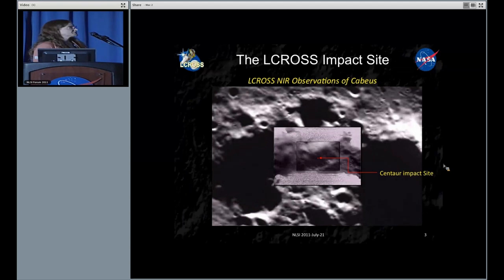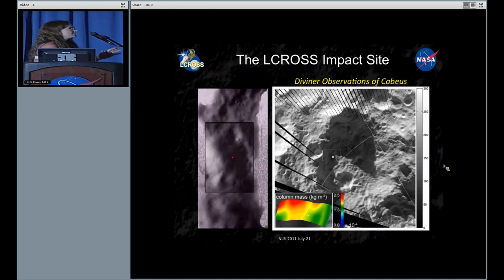So the L-cross, just to remind you, the L-cross Centaur was a two-spacecraft mission, basically an empty rocket, junk, 2,000 kilogram impactor hit into this permanently shadowed region, and we followed it in by 4 minutes by a suite of 9 instruments on what we call the shepherding spacecraft.